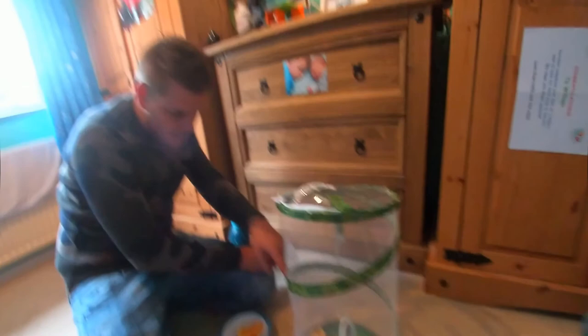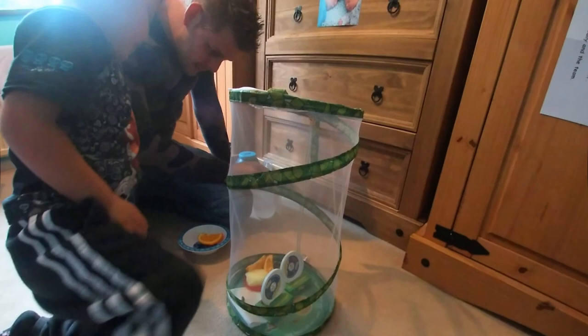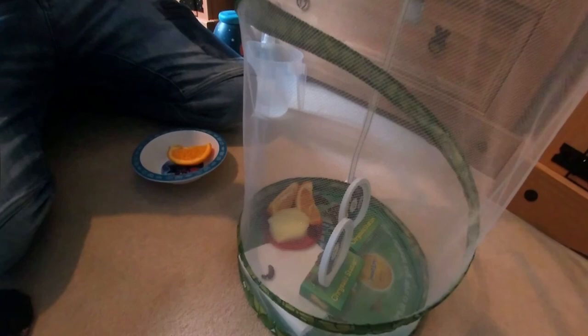Why is he eating it? Because then you can get energy to go and live in the wild when we set him free in a couple of days. Just be careful. Can we take him out of our hands? Maybe when we release him.